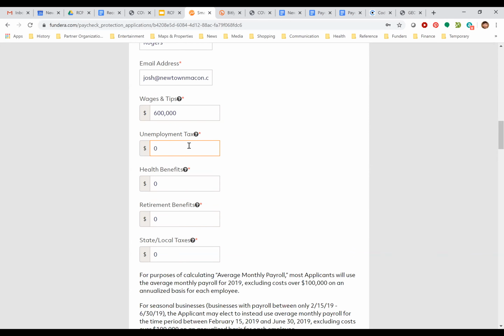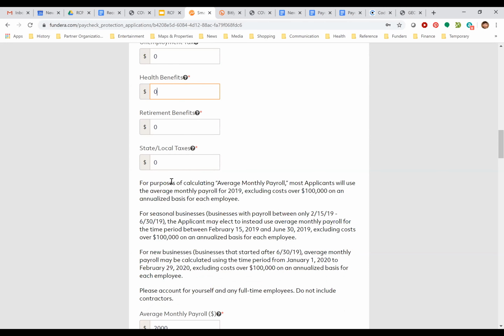And then you're going to enter how much unemployment tax was paid on those wages and tips, what the employer's cost of health benefits for those employees was, what the employer's cost of retirement benefits was, and what state and local taxes you had to pay based on those wages and tips. So you're going to enter each of those numbers in the relevant box. And it's entirely possible, let's say this business provides salaries but does not have any of the benefits included. If some of these boxes don't apply to you, just enter 0.